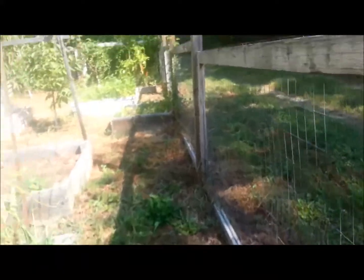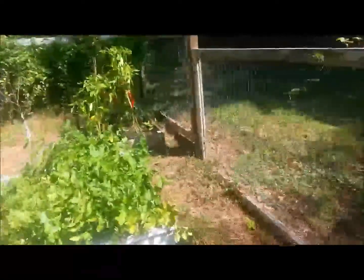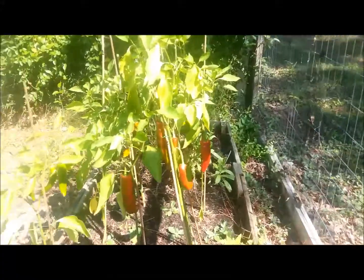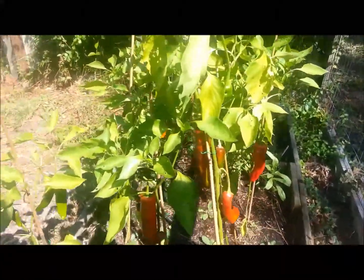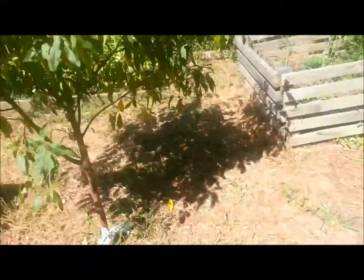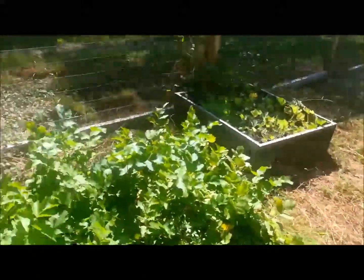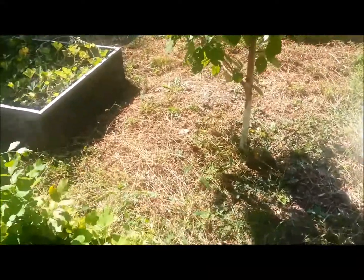Okay, the other thing I'm gonna harvest is going to be the peppers, which is right here. They're all nice and red. These were supposed to be bell peppers. I don't think so, but they look fine to me for eating. The parsnips are looking really good. I'm not harvesting any of that.